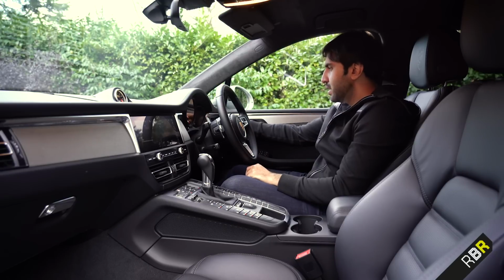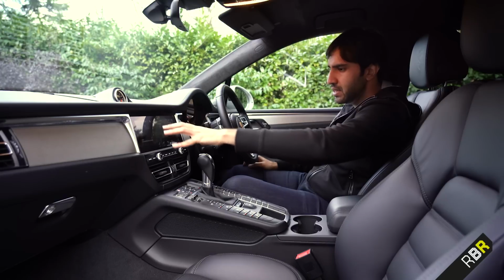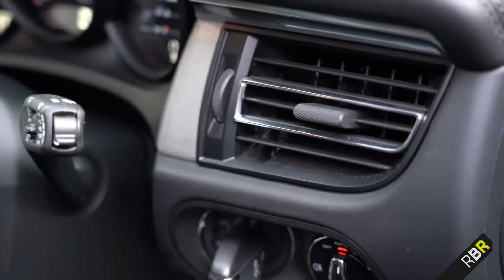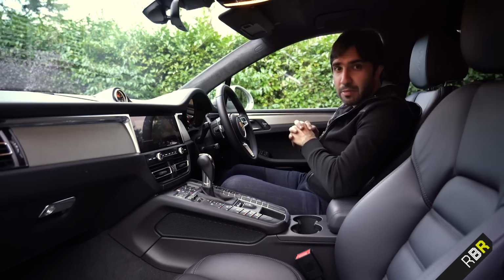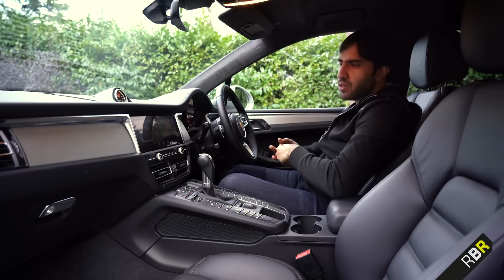I still love the way that the air vents are designed. Yes, these ones are a bit lower now because the screen is larger, but they still work just as well, and they look fantastic with the aluminium trim within them. It really had some legs in it because it was designed well in the first place. So no complaints on the interior.